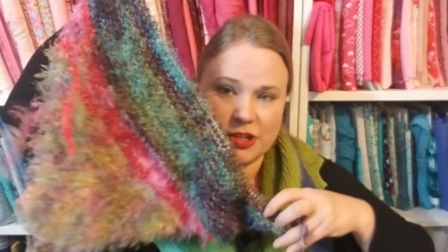Okay, so if I'm going to turn it into a blanket, that's how it's going to look. Oddly enough, I kind of like it. I don't think it's going to be what it was originally going to be. And I do have enough faux fur and random novelty yarns like that to continue the blanket.